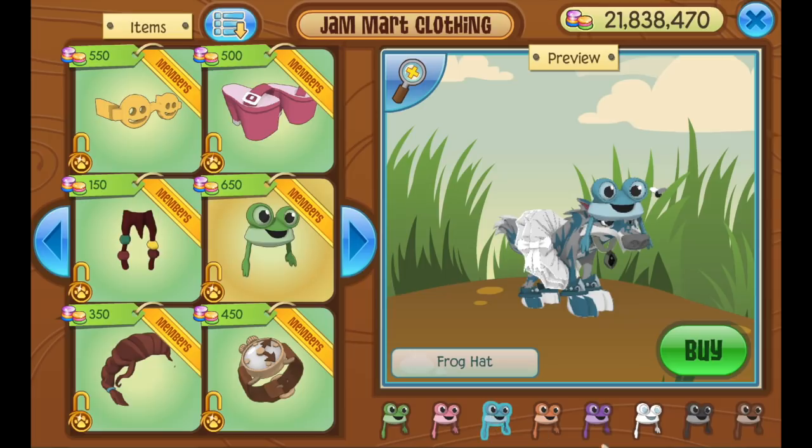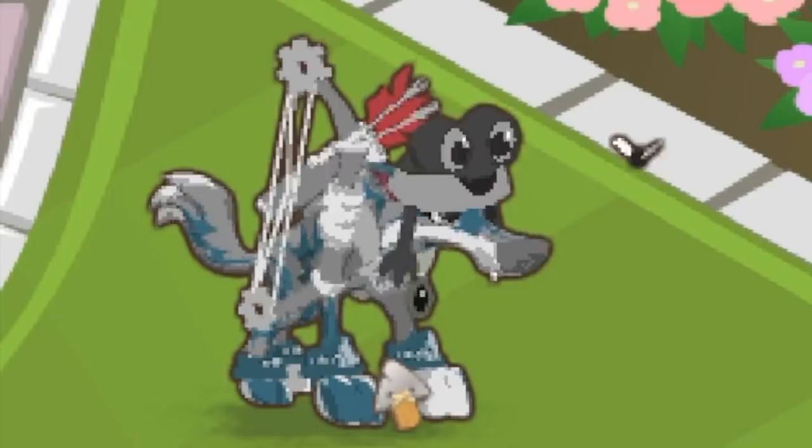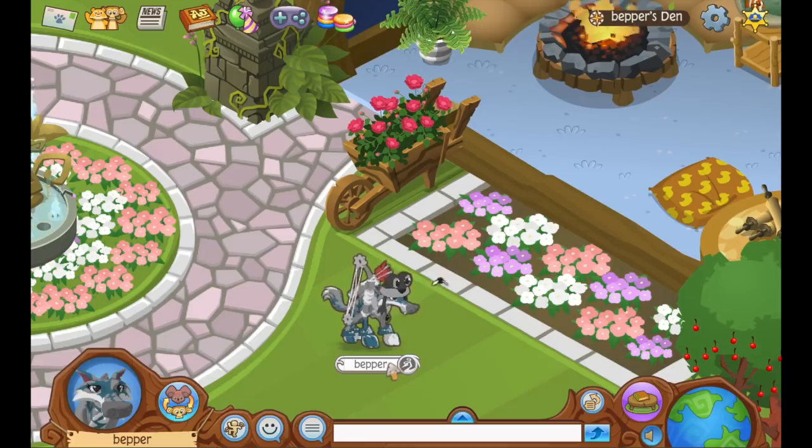So I have my choice of blue, white, or gray. I think the gray honestly looks the best with this outfit, so I'm gonna get that one. Right off the bat, I'm going to say that this item is way too big for this wolf's head. Half of its eyeball is obscured, you can hardly see it, and I don't know what's more annoying, the frog eating the fly every 2 seconds, or the frog just staring at the fly as it flies back and forth. That's super annoying. So let's take a seat and see what happens.